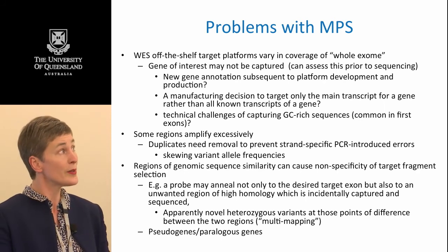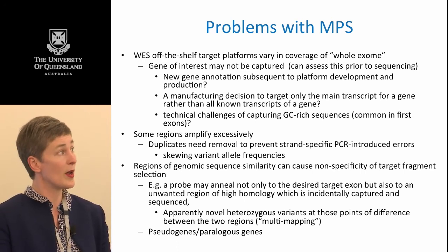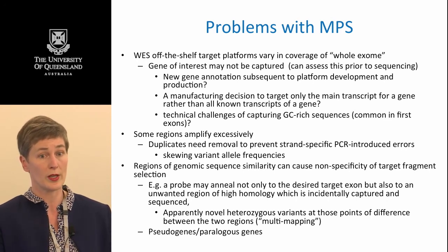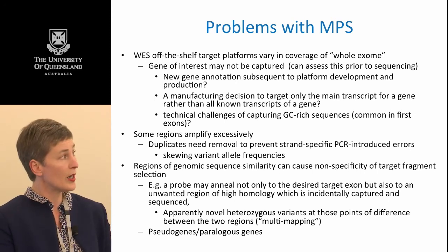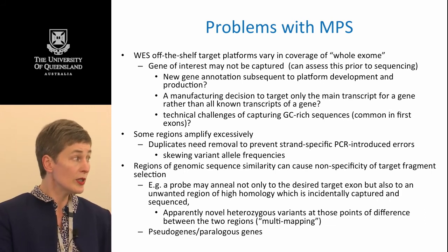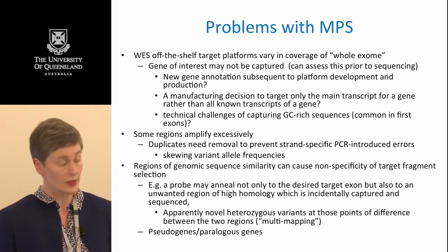Things are not necessarily always perfect. You may not necessarily capture your gene of interest, although you can assess this previously. Some genes may not have been annotated. They may have only put one transcript in rather than everything. And there are technical challenges of capturing GC-rich sequences, which are common in the first exon. But that applies whether you do panel-based or exon-based. Panel-based do not necessarily capture exon 1 very well either. There are issues in terms of making sure that you don't get false positives. And you can sometimes get sequence similarity, which you really have to watch for as artifact. And I've talked about this again. Having a robust database to look for artifact is very important.